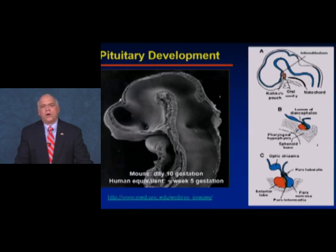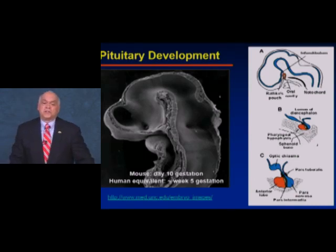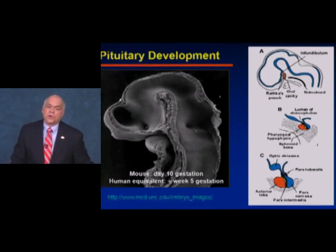Before we go on, what about MRIs? Why do we do them? Well, in part, it's because in some patients who have growth hormone deficiency, it's a congenital condition that has to do with abnormal development of the pituitary.